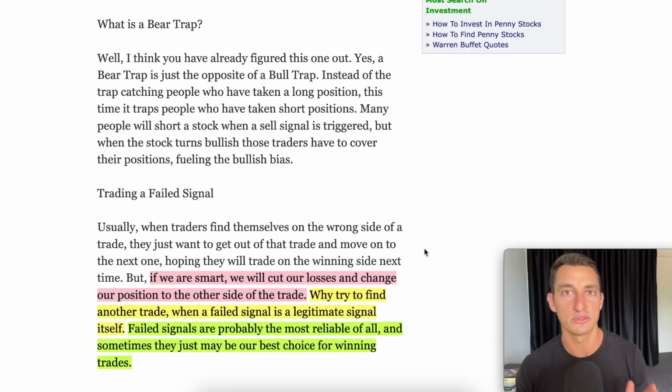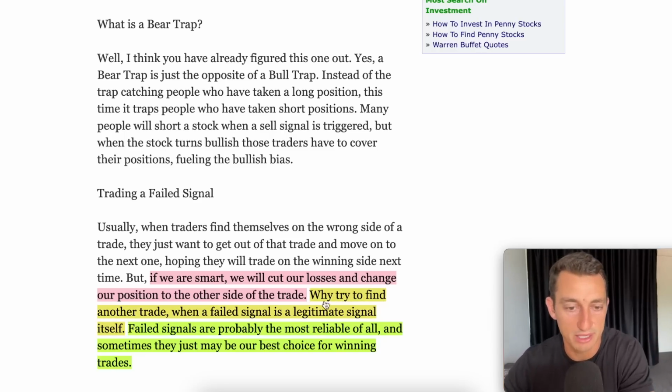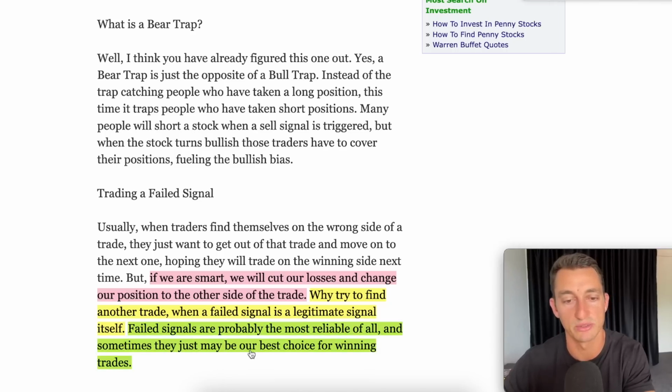Now, before we confuse the guys who just read the headlines of videos and jump straight to the comments section, no, my position of the market hasn't changed, but I don't want to spoil the ending of the video just yet. I want to look at these trade signals and how they have been extremely profitable and able to call the direction of the market. So why try and find another trade signal when a failed signal is a legitimate signal in itself? Failed signals are probably the most reliable of all, and sometimes they just may be our best choice for winning trades.